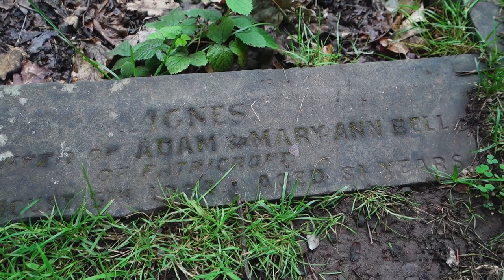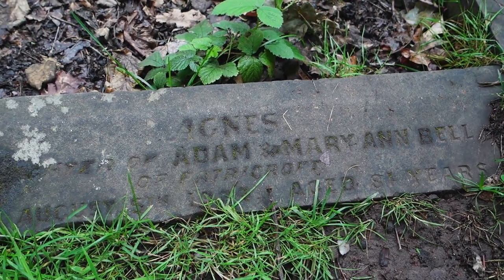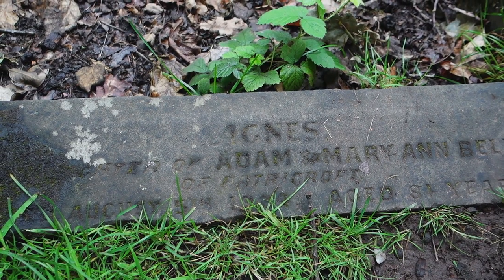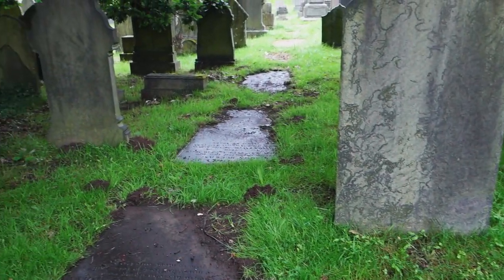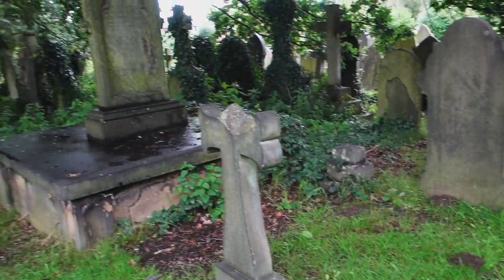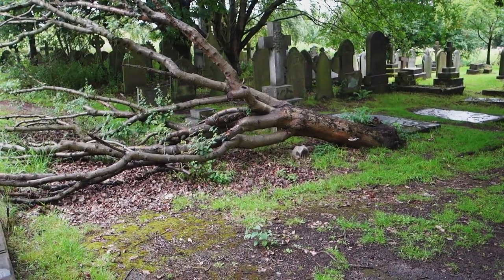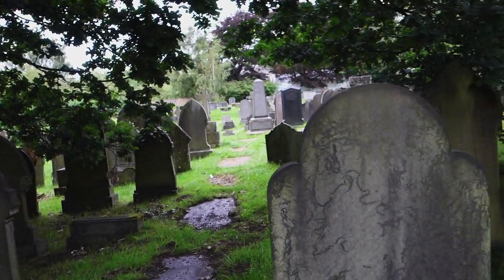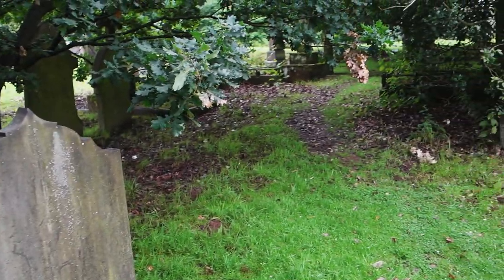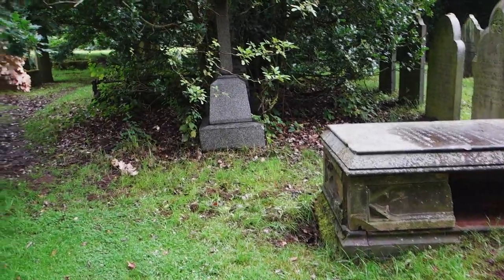I can make out Adam and Mary Ann Bell of Patricroft, aged 81 years on that one. So yeah, I think this is the older side of the cemetery, what do you reckon? Oh, but that's what I mean, this side though, and then over there you've got the newer ones, haven't you? Oh, pretty much. Forgotten about the grave, look at this here though.